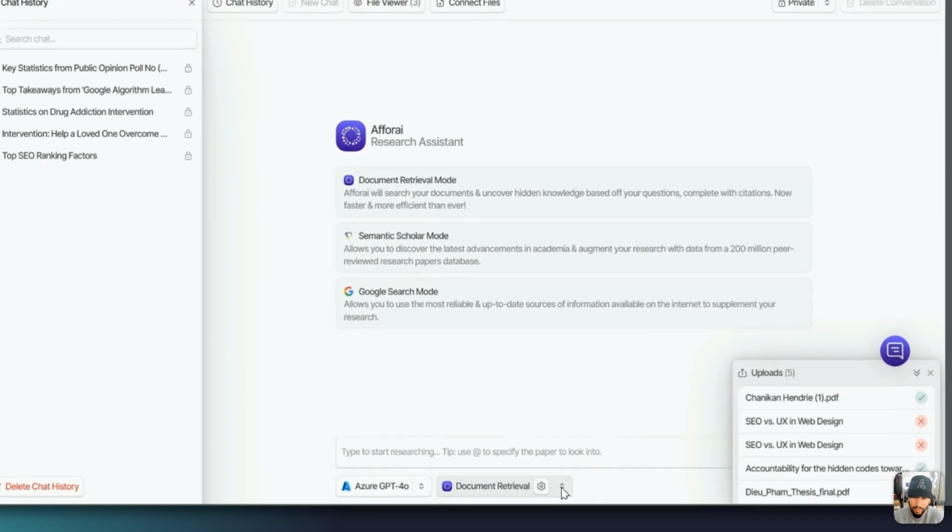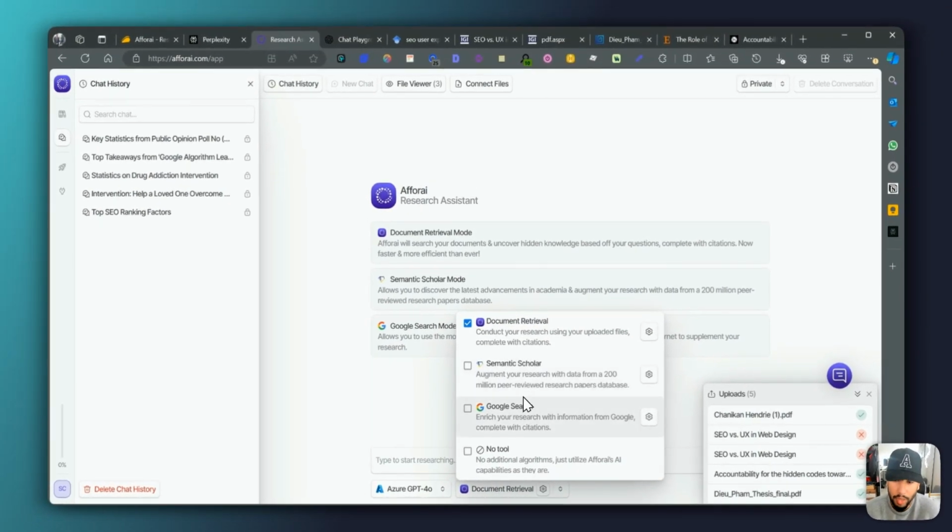But you also have the option to use Semantic Scholar, and this is connected to some type of database with 200 million peer-reviewed research papers. So maybe I'll test that after. You can also do Google search as well. It'll search on Google, and you can get information that way too. This is very similar to Perplexity. For my testing, it's not as good as Perplexity, but I think where most people are going to be using it is either document retrieval or Semantic Scholar. This is where it's really powerful, and you can use Google search if you want.